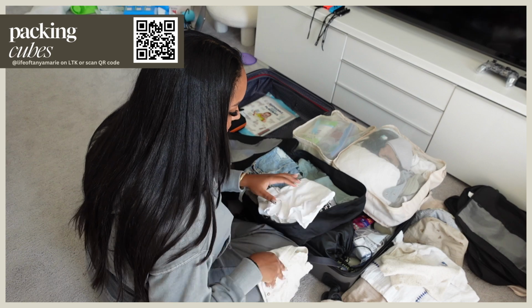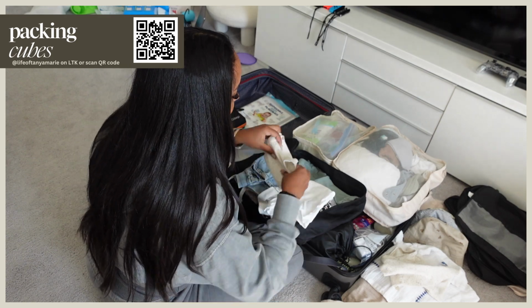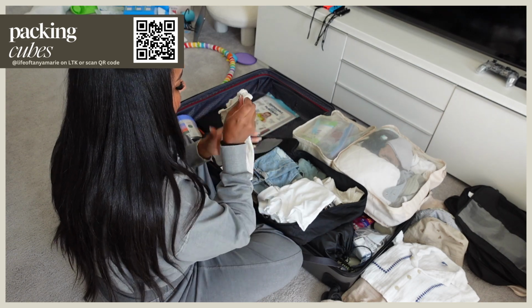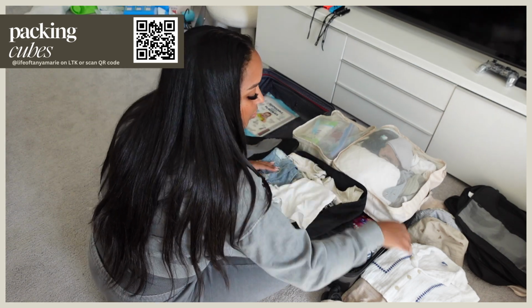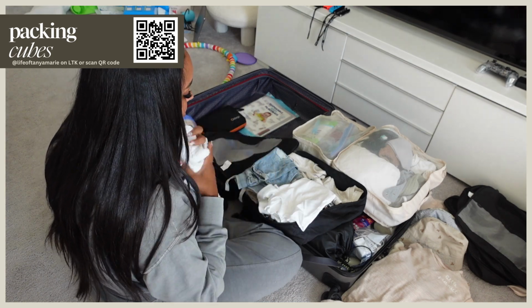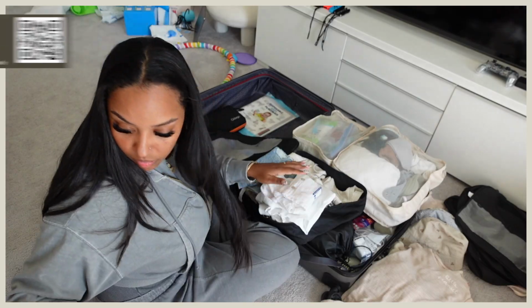And then in another packing cube, I'll put all of his fun day outfits. So like two-piece sets, anything that I know is gonna be a vibe or an outfit. I want them separate from his everyday comfy loungewear, kind of like I would pack my own stuff anyways. And that really helps me on vacation when it comes to finding things for Zaire. Like I know that his onesies and footsies and sleep sacks are in one place.